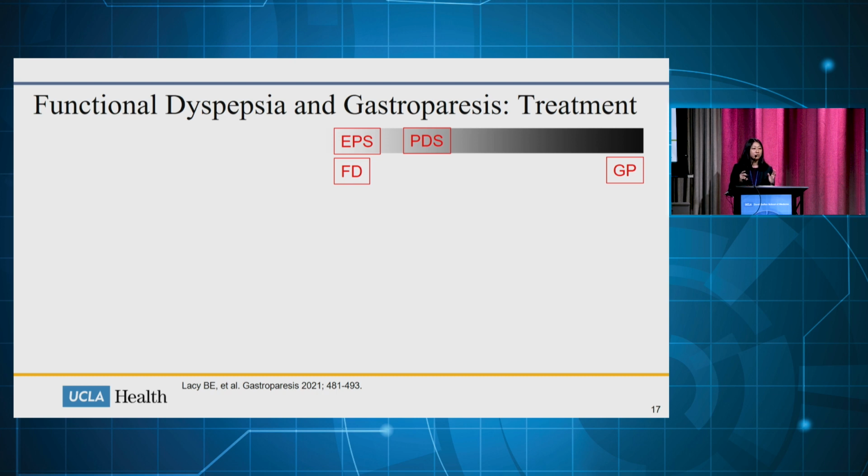There are certainly patients who fall on either end of the spectrum: very classically functional dyspepsia, maybe the epigastric pain syndrome subtype, and some patients who are very classic gastroparesis. But there are also a lot of patients who are going to fall somewhere along that spectrum. For example, you can have a patient with gastroparesis with delayed gastric emptying, but they don't have much nausea and vomiting, and maybe epigastric pain is their predominant symptom. So they're a little bit on that left side of the spectrum. Or you may have a patient with functional dyspepsia with possibly some gastric emptying delay who has more of those postprandial nausea type of symptoms.